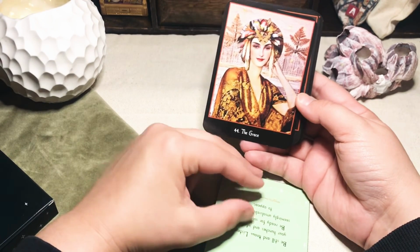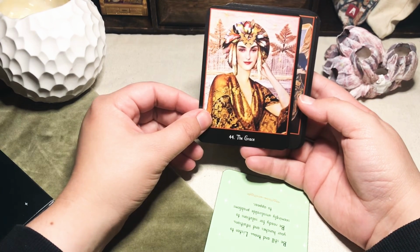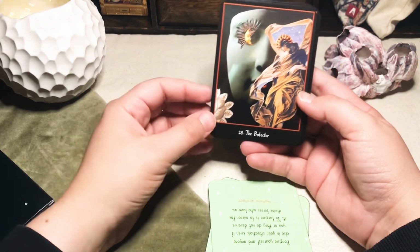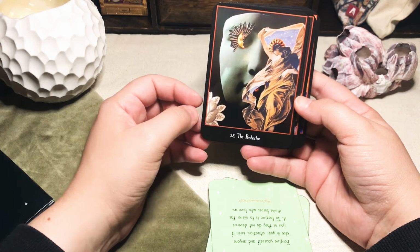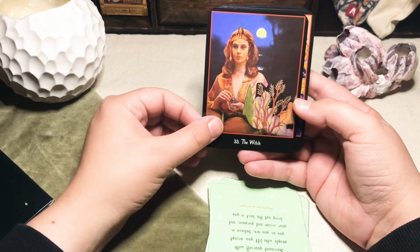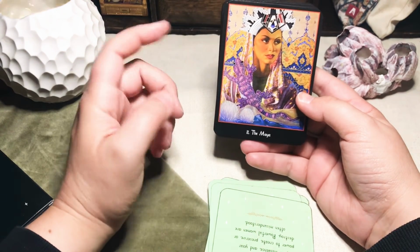So it's got an air of vintage vibes. I don't know how to put it. I feel like it's vintage mixed with modern aesthetic. I just love how the goddesses in this deck are adorned.